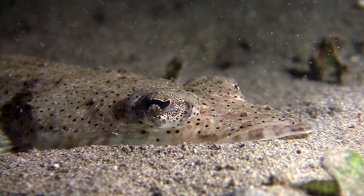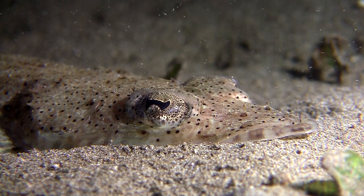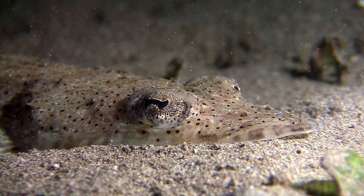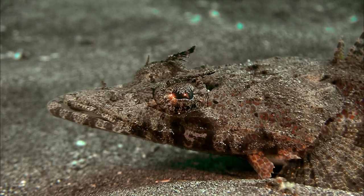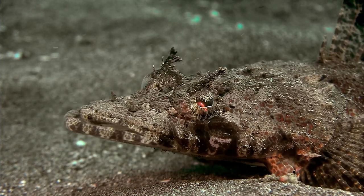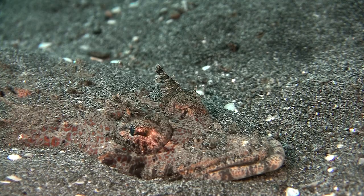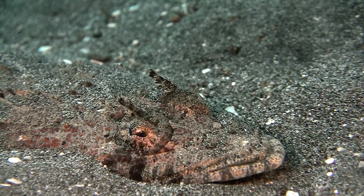While flatfish may have taken adaptation to the extreme, other fish have adjusted in varying degrees to a life on or near the seafloor as well. Flatheads, for example, have a flattened head, hence their name. Their bodies are elongated and cylindrical and often buried in the sand.